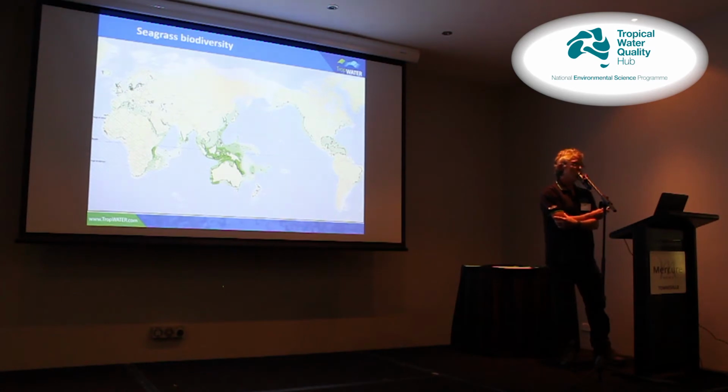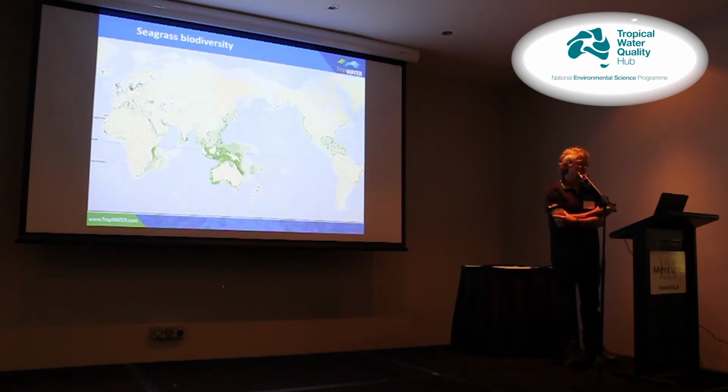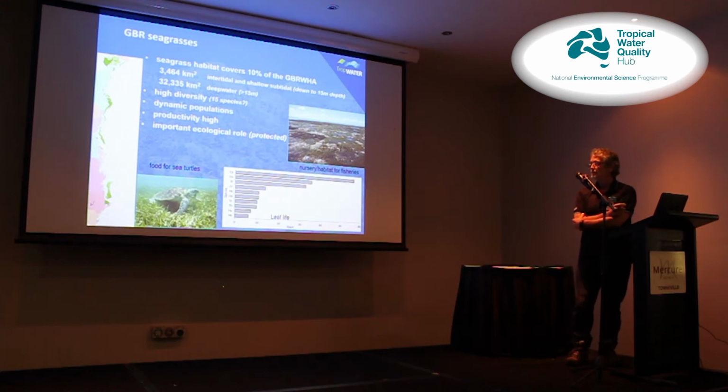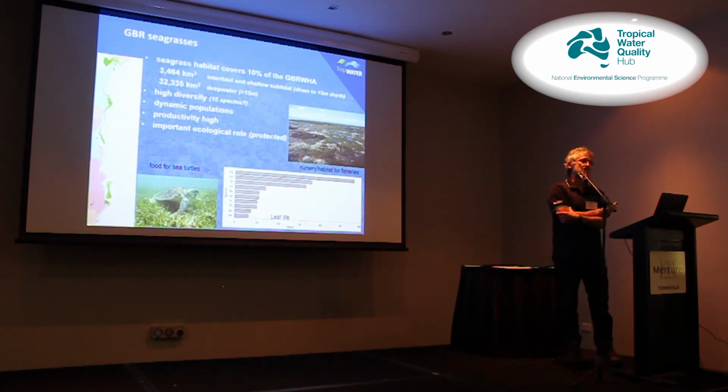We're facing sea level rise in the next few years, and right through the Pacific we do not really have a good idea of what seagrass is there and how much we're likely to lose as sea level rises. Unlike the Great Barrier Reef, where we have really quite good data from the ongoing projects there. So just to give you a lesson, about 10% of the Great Barrier Reef is covered in seagrass, around about 40,000 square kilometres. I've taken out the line that says we have more seagrass than coral, but it's true.